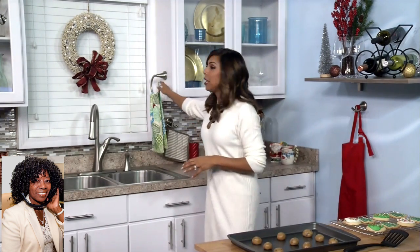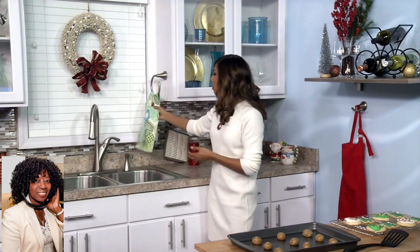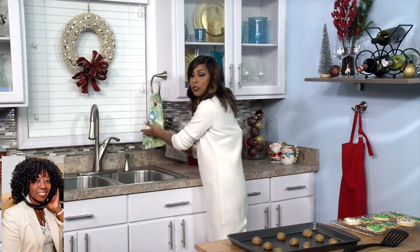Well, I always try to think outside the box. What do I have that I could use to not spend too much money, but that can also make it more functional? Over here, what I used was the hand towel rack that I would normally use in my bathroom next to the sink. I just put it up here on my kitchen cabinet. Now your towel is within reach when you're washing your hands, so it makes it super easy. And for the holidays, you can do festive towels, so that also adds a little decor.